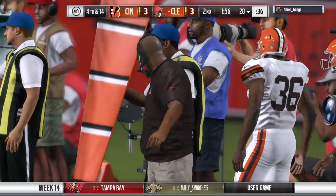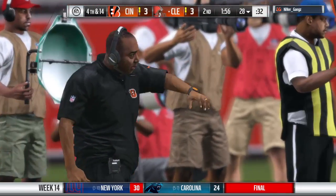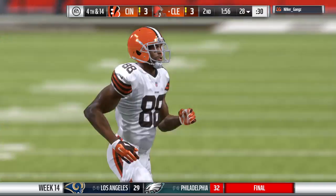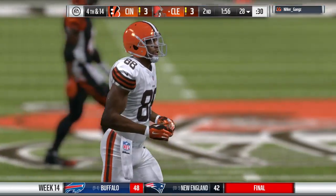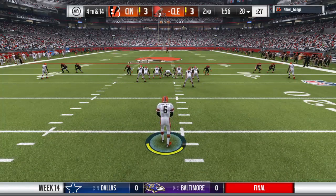Incomplete. We know it's not an easy job to go out and catch passes when people are trying to tackle you and knock the ball away. But the bottom line is, that's a pass he's got to have and a pass he should have caught. Here's Thomas Morstead on now to punt it away on 4th down.